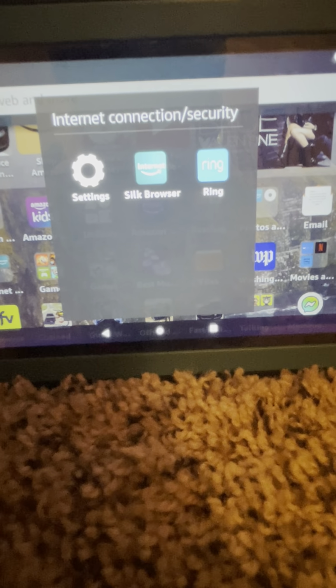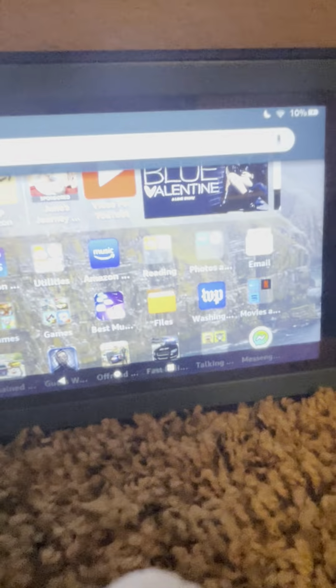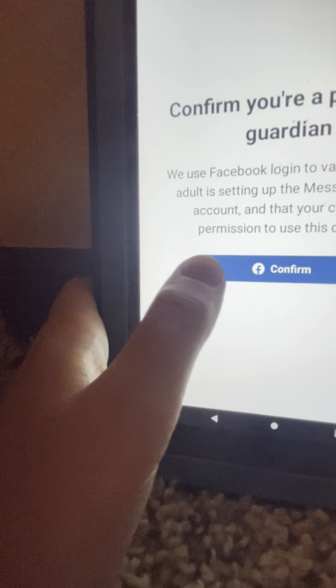I got settings, skill browser, which is the internet connection, security, I named that Ring. Even though I don't have a Ring doorbell, I have a Nest one. So why do I even need that? Kids Messenger. Oh, this ought to be fun. I'm just gonna flip it like this. Oh, crap. Welcome to Kids Messenger.